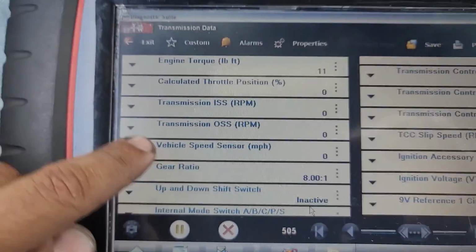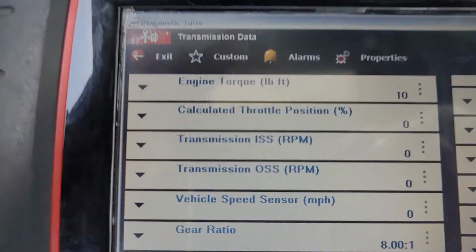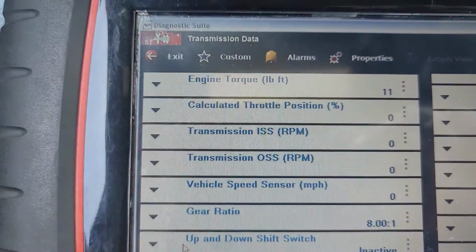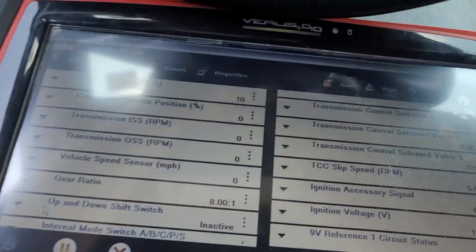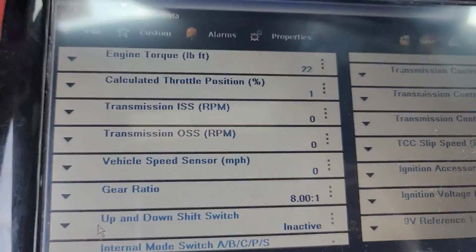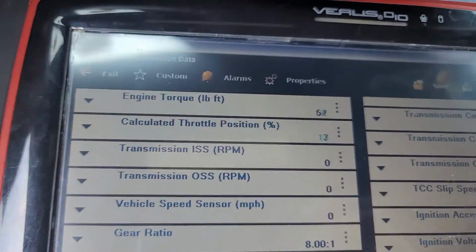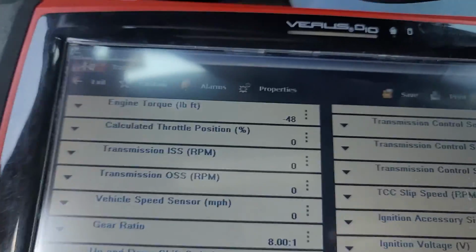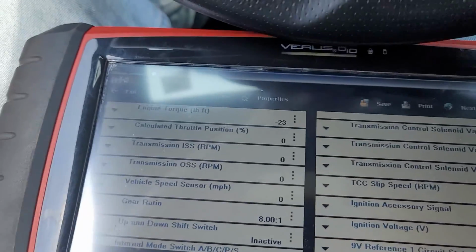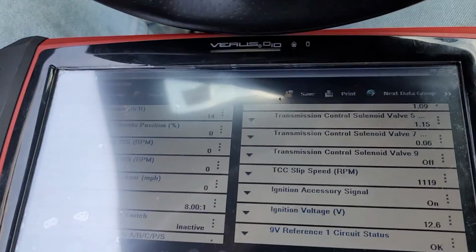And watch here. Where is it? Speed sensor. Speed sensor right here. Nothing. So I think it's time to pull the wiring diagram.